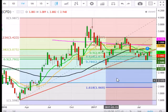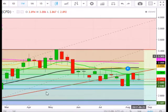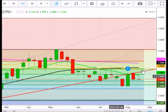taking a look at natural gas starting off on the weekly time frame. You can see that this week again we failed to break out of this downtrend here. This uptrend line was previously broken a few weeks back, and since then we've challenged it one, two, three times, failed all three clearly, and now it's just a matter of seeing what's going to happen with natural gas in the upcoming week or so.